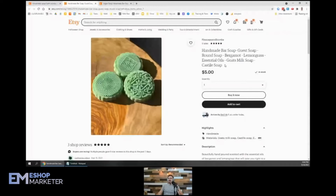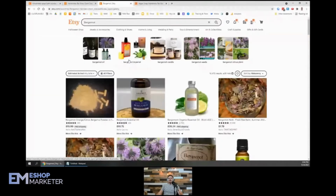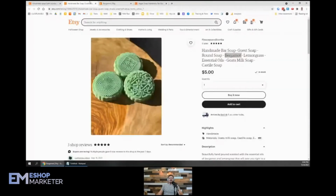Okay, so let's look at this one right here. Handmade bar soap, guest soap, round soap, bergamot, I don't know if that's how you say it, lemongrass, essential oils, Castile. And let's check out what is bergamot. That must be one of the ingredients. Okay, great. I get like a Japanese vibe from these right here. I don't know if that's accurate, but that's kind of what I'm thinking. Bergamot is the scent. Okay.